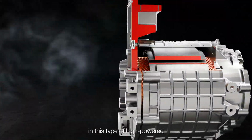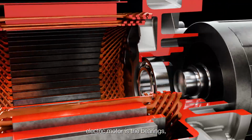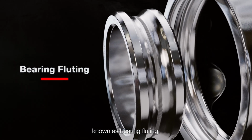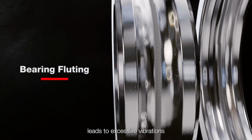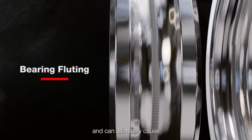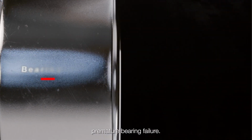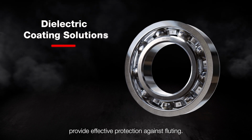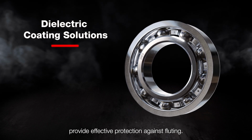One potential issue in this type of high-powered electric motor is the bearings, which can suffer from a problem known as bearing fluting. The resulting wear pattern leads to excessive vibrations and can ultimately cause premature bearing failure. Ehrlich & Metco's dielectric coating solutions provide effective protection against fluting.